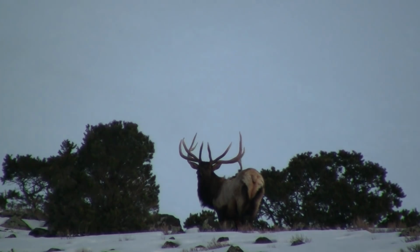I've witnessed a handful of elk shedding, and actually a couple times I was filming them with my camera and thought I had it on record, and the camera was actually on pause, which is kind of frustrating.